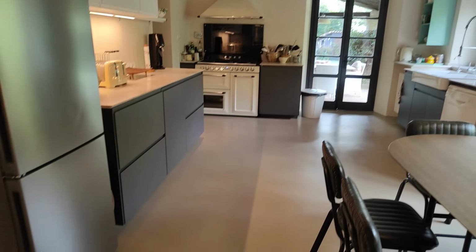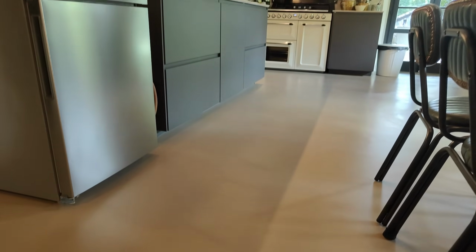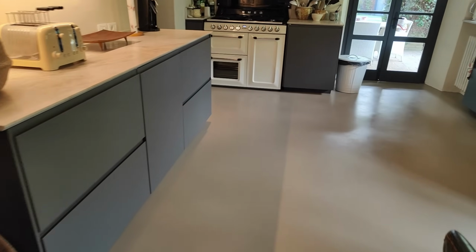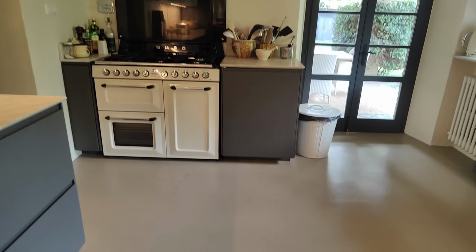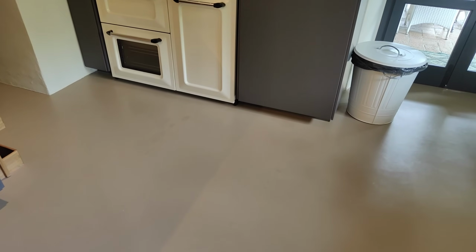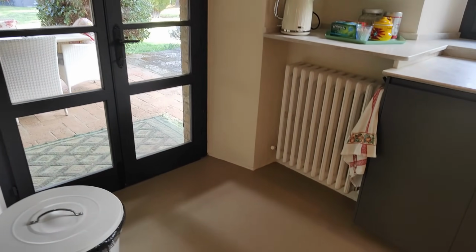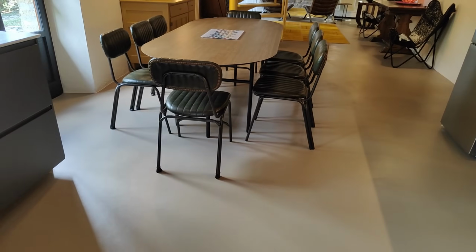The pavement has been redone over the last few years, and it is done in micro cement that gives it, this is not peculiar of these areas, but it gives the house its own style that I really, really like. I'm gonna be honest with you. The first time I came here, I saw this particular type of finishing.